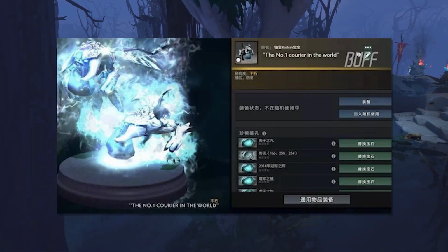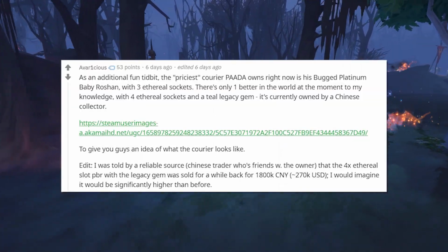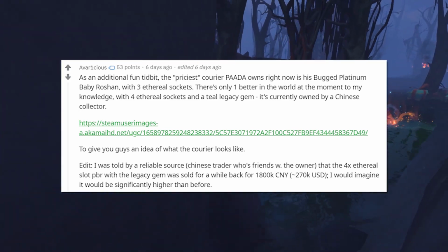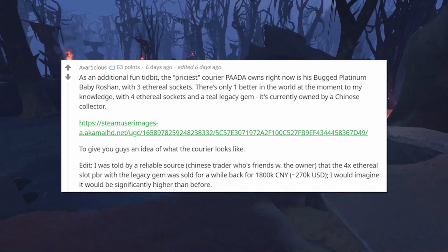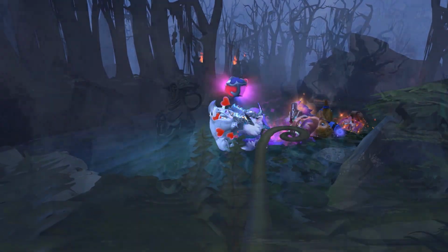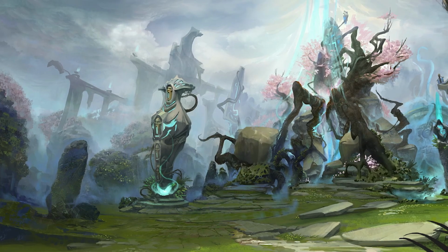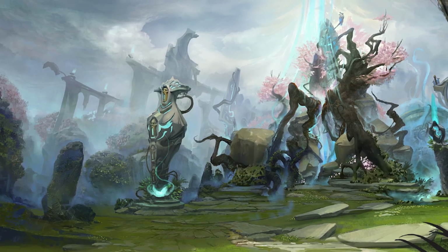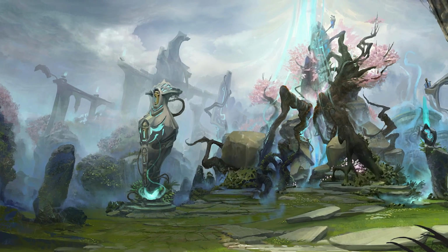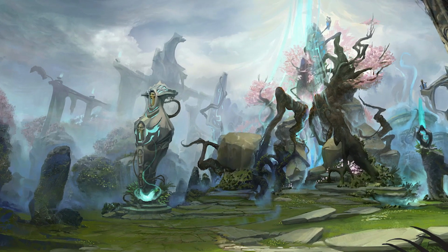Now, this part is hearsay, but according to a Reddit comment, this was sold a while back for 1.8 million Chinese yuan, which is roughly $270,000 US. So yeah, man. Name it whatever the hell you want. You've earned it. Now, these couriers aren't necessarily Black Lotus levels of notoriety, but it's interesting and even hopeful to know that Dota 2 can continue to surprise us after all these years.